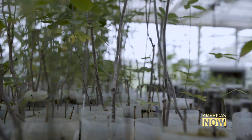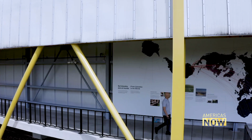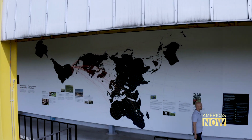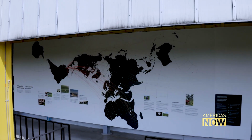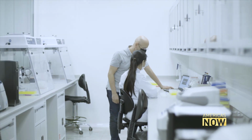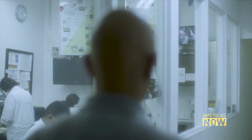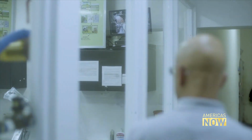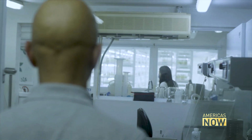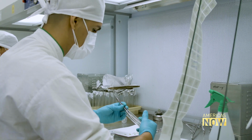Seeds of the Future is an initiative managed by the Alliance of Biodiversity International and the International Center for Tropical Agriculture. It has the support of the public and private sector, and most recently received $17 million from the Bezos Earth Fund, a foundation created by the founder of Amazon. The tens of thousands of tropical varieties held here come from more than 100 countries.